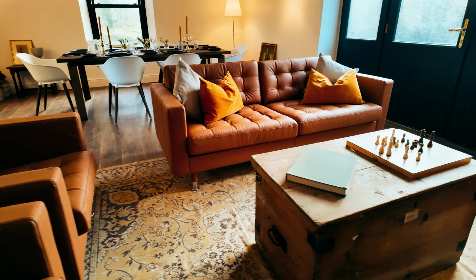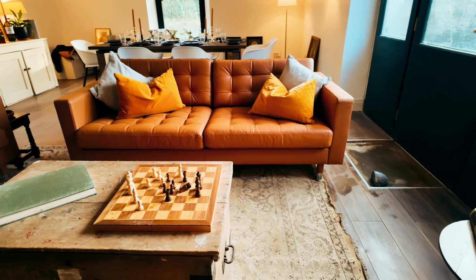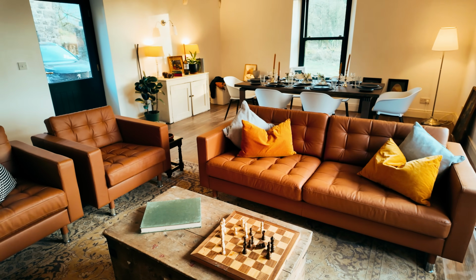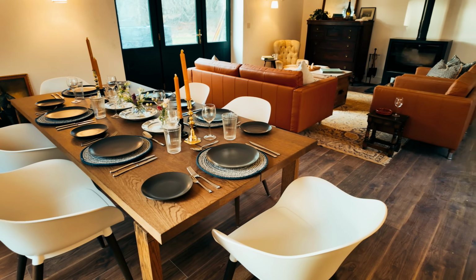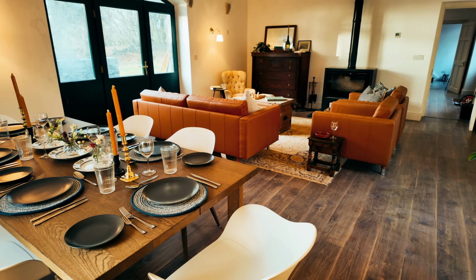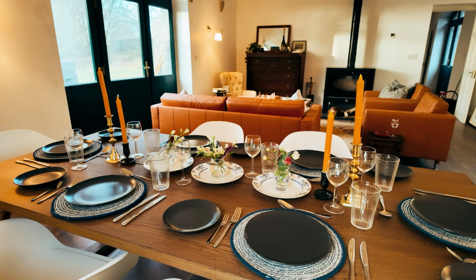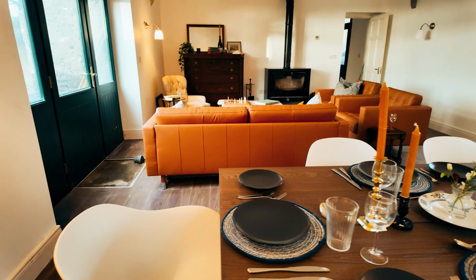But yeah, an incredible space. Really functional, really usable, really simple as well for the rental. Like there's not going to be tons of work to turn it round. Nice area for dining. Cozy up by the fire, play a game of chess or a board game or read a book. And yeah, we're on Airbnb and we're open for business. If you want to come stay with us, do.